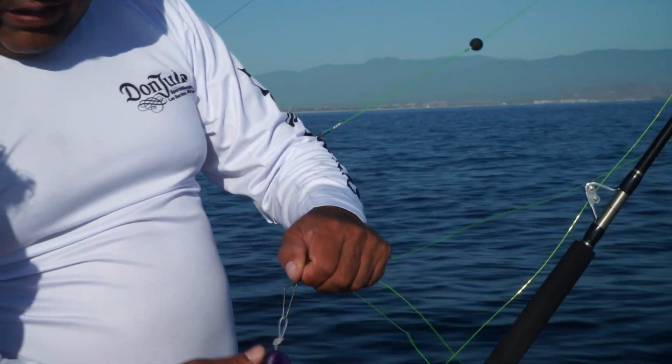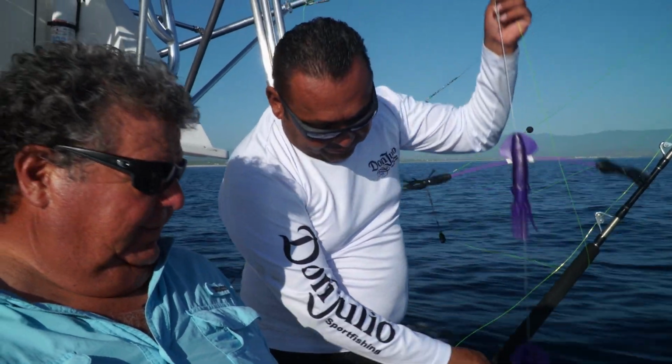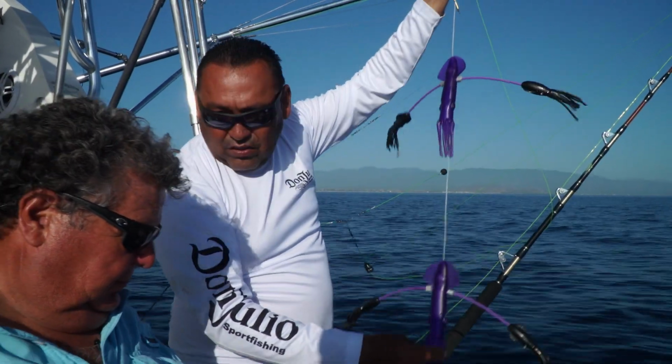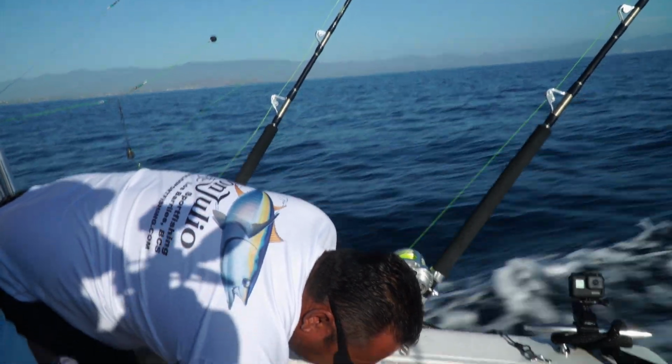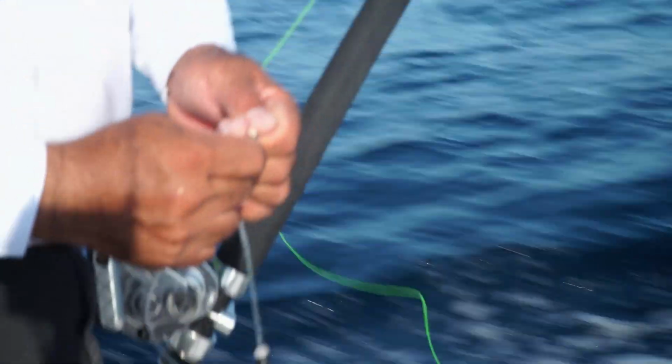Fish up, right? So look for the marlin too? Yeah. Marlin like that. You put the trolling lure behind it? Yeah.